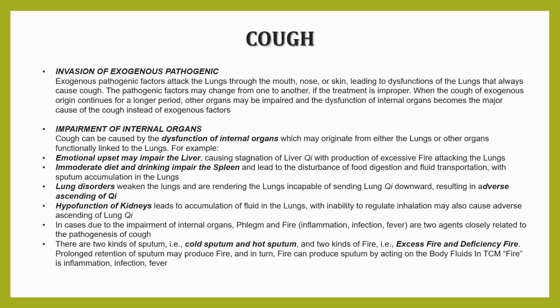There are two kinds of sputum, i.e. cold sputum and hot sputum, and two kinds of fire, i.e. excess fire and deficiency fire. Prolonged retention of sputum may produce fire, and in turn fire can produce sputum by acting on the body fluids. In TCM, fire is inflammation, infection, and fever.